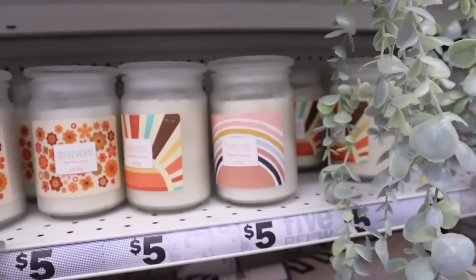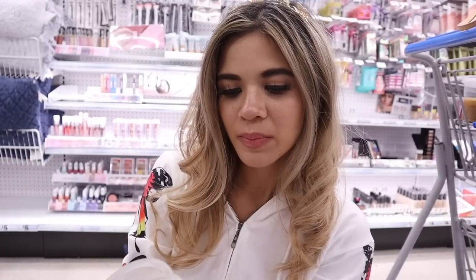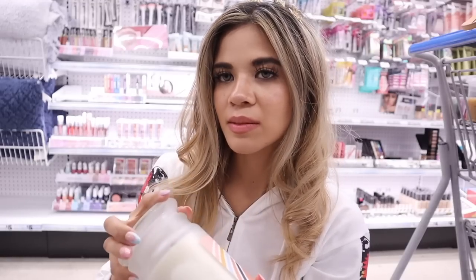So pink grapefruit. Let's go ahead and smell this together. So this one is pure joy. I can see why everyone is picking this one up. It definitely smells just like pink grapefruit. So whenever you're cleaning, this would smell amazing in the house. And like the stronger the candle, obviously the stronger it burns.